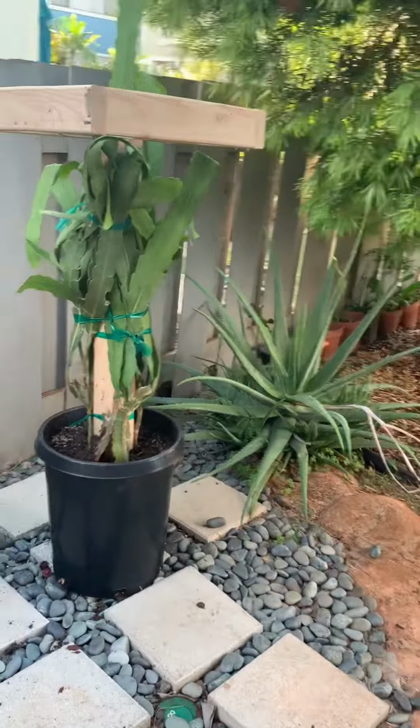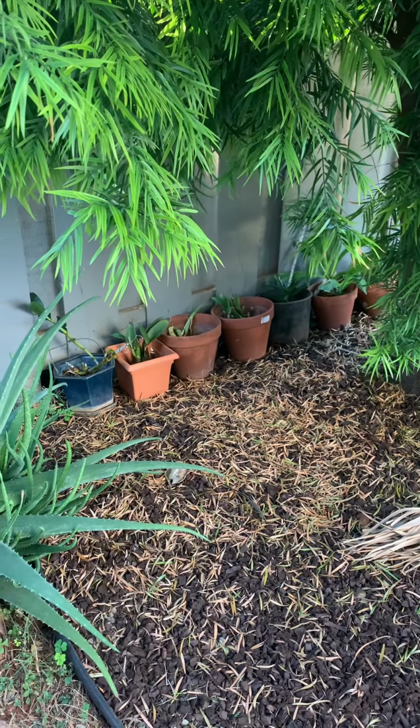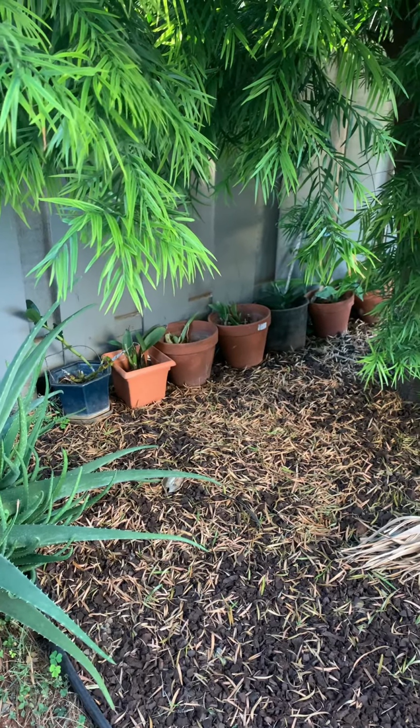My orchids are all hanging out. It's nice and green. Some of them definitely need to be repotted and more orchid bark.